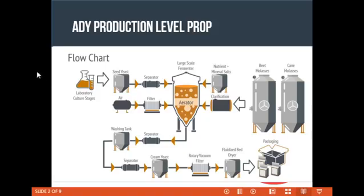But just remember the term trehalose and yeast stress protectant. So this wraps up the major propagation aspect of this production. Now we're going to turn to the downstream. So the top half up here is all the propagation, and then down below is the downstream.